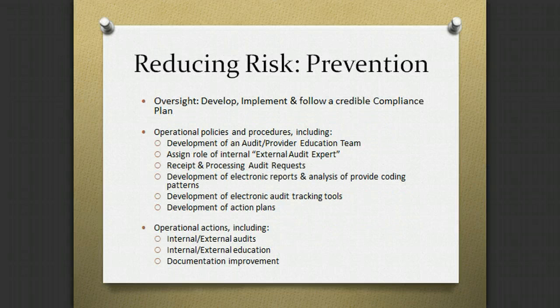So reducing that risk, we're just going to finish up here with the importance of the compliance program and the audit plan for your organization. Developing, implementing, and following a credible and effective compliance plan is probably number one reduction of the risk for audits and fraud and abuse at your organization. So having that plan in place, and probably one of the top things to make sure that your organization is doing is having a plan of what's going to be audited either by the compliance office or internal audit, or having each department do their own monitoring of what is high risk to them, and then reporting that back to your compliance committee, your audit committee.